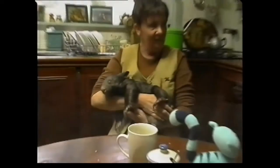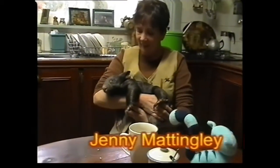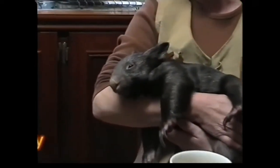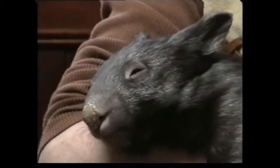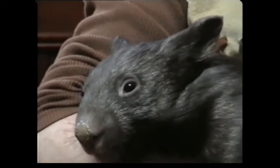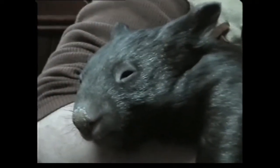This was all done from Maryknoll Wildlife Shelter and Healesville Sanctuary with the appropriate permits. There's Jenny. How could anybody hate a face like that? A beautiful little animal. Very intelligent.